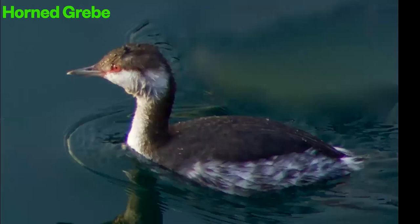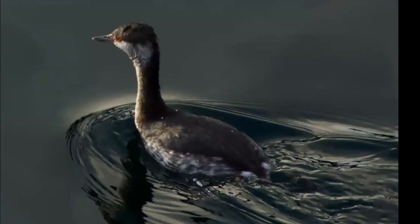The horned grebe is an interesting bird. It also dives and forages for food. They eat the same things: fish, crustaceans, insects, just about whatever they can find. An interesting thing about the horned grebe is that it also eats its own feathers that it plucks from its flank area. These are small, downy feathers. The adults eat them and they feed them to their babies.